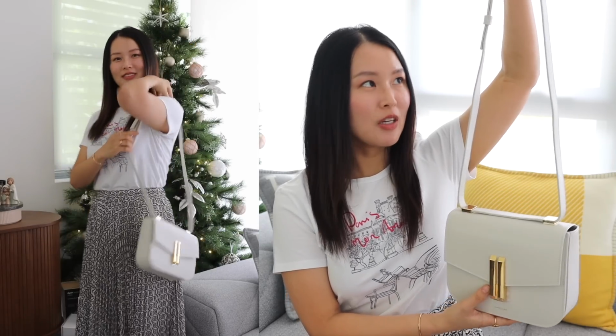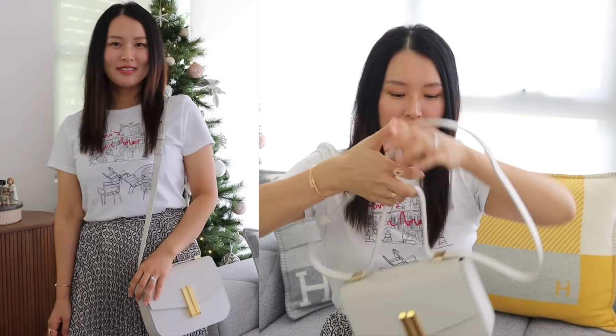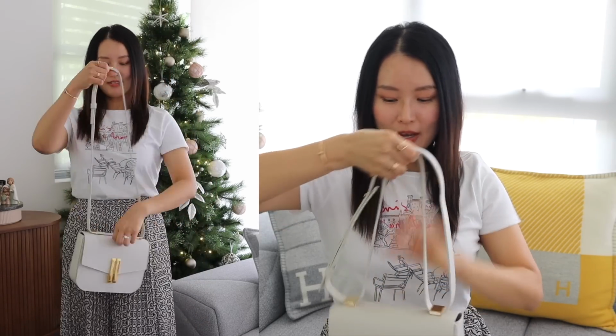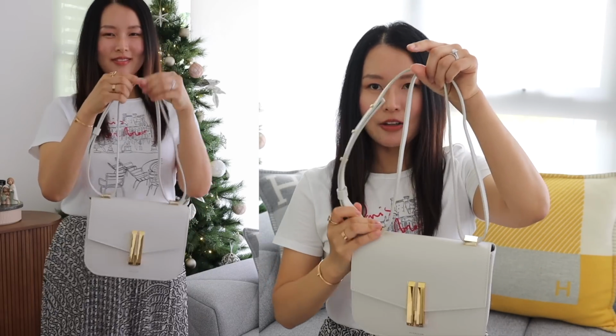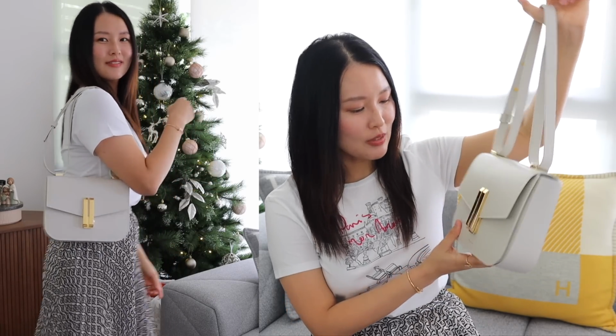It even has a very similar strap design, so you can use it long as a shoulder bag or a crossbody bag. The strap is also adjustable in length, but you can also double up the strap and use it as a shoulder bag. And this, I believe, is exactly how the Constance bag turns into a shoulder bag as well. Doesn't it just look so sleek?